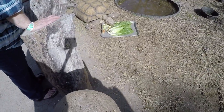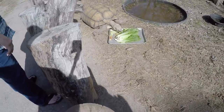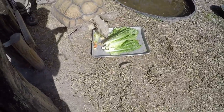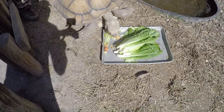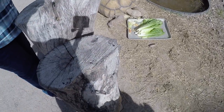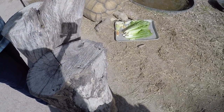But don't get me wrong, he'll eat all that. Yeah, definitely. He's eating his dessert first. He's a little kid. I like that sweet stuff first. Sometimes I bring him cucumbers. He likes watermelon a lot. That's probably his favorite. Watermelon, he'll eat the whole thing, even the green part, the shell.